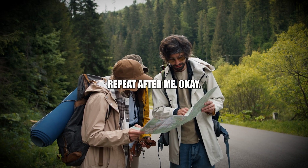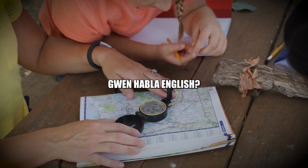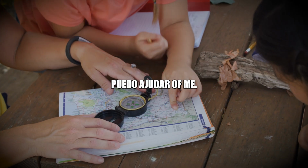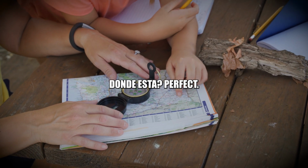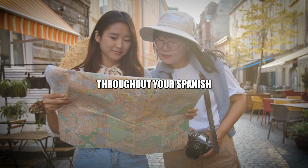Repeat after me. ¿Qué? ¿Dónde? ¿Cuándo? ¿Cómo? ¿Cuánto? ¿Por qué? ¿Quién? ¿Habla inglés? ¿Puede ayudarme? ¿Dónde está? Perfect. These question words and phrases will serve as your linguistic compass throughout your Spanish-speaking adventures.